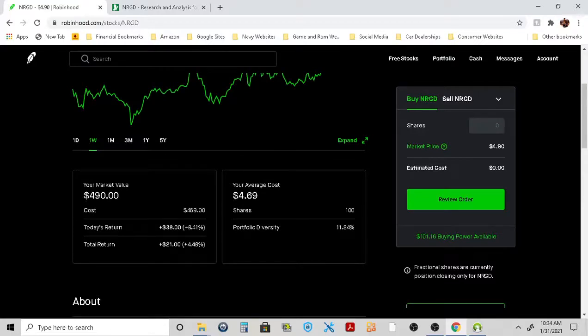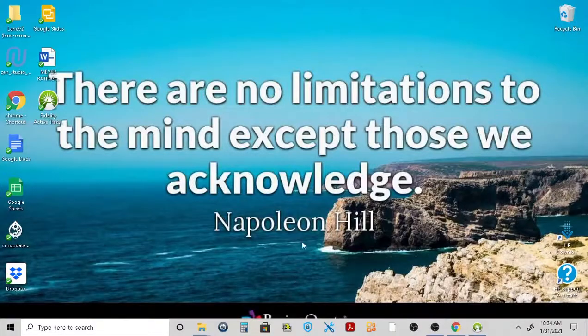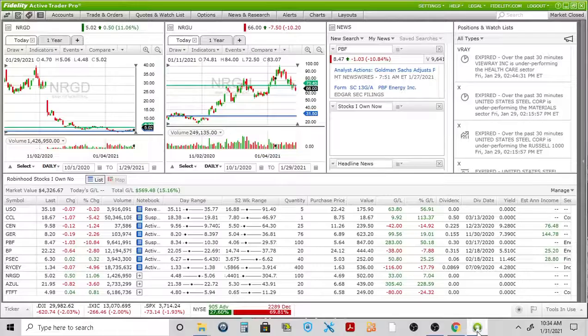So with that being said, I'm going to click off of these two tabs, and I'm going to go ahead and click on my Fidelity account. Hopefully it hasn't shut down. It hasn't. And what do I have up in here? I have 2 windows, actually more than that, obviously about 5 windows. But these 2 right here are the ones that I'm paying attention to. And the reason why is because NRGD is the one that we're talking about.